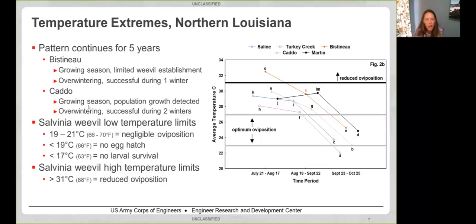And at both Bistineau and Caddo, we had difficulties in overwintering. During the 5 years of this data, starting in 2013, we had successful overwintering 1 year for Bistineau and only in two of these winters for Caddo. To put this in perspective, we overwintered at Caddo 2 out of 5 years, but these were not consecutive winters. What this means is that we overwintered one winter, and then the next year the weevils did great, and then we lost everything that next winter. So for most of the years of this project, because of all the winter mortality of the insects, we were starting from scratch every year, having to reestablish weevils.